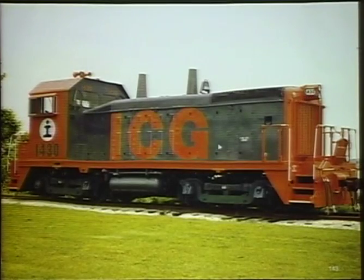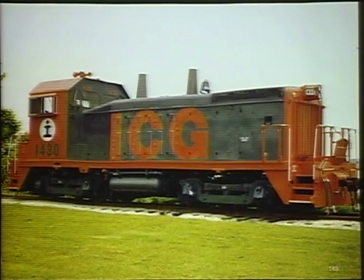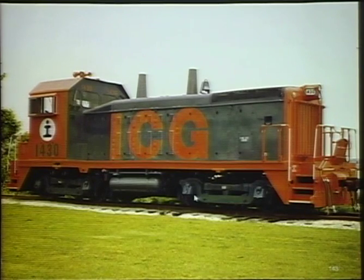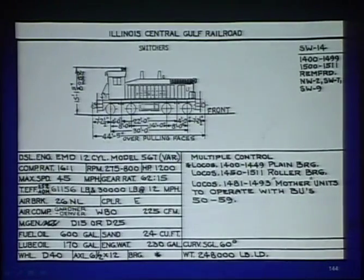That's the latest switch engine. It had, of course, the square top cab, the flat cab, and all the improvements on it. Most of them that came out had roller bearings. This one happens to have oil bearings on it. And it was one of the early ones, and they did change that and put roller bearings on it. The 1400s and the 1500s.